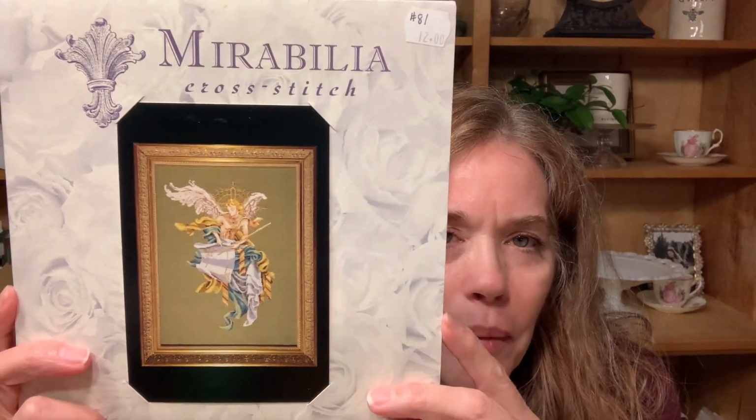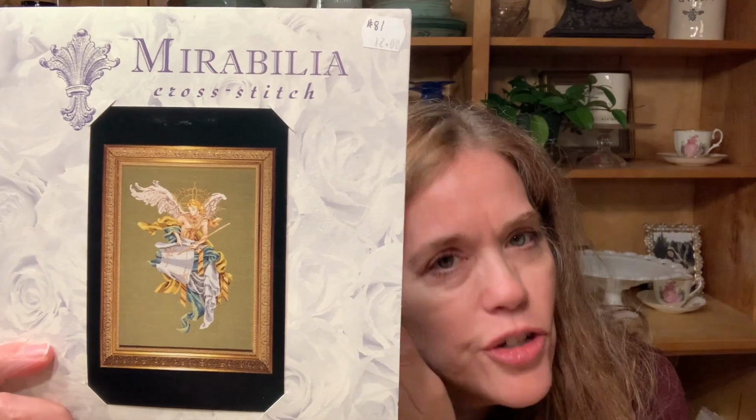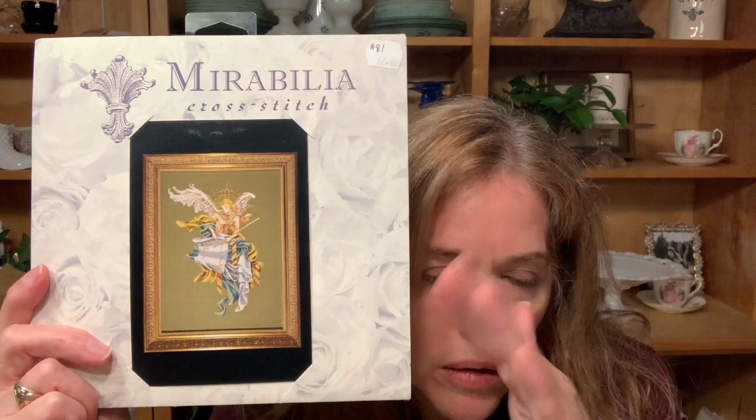Last but not least is Archangel. So when I saw him in my LNS, and when you walk into my LNS, it's small. When you walk in, she's got a lot of different baskets with different designers' charts in them. And up close to the front, when you walk in the door, are the Mirabilias and the Noras, and then above those are the Told Upon a Garden, is that it? And the, oh goodness, now I forgot. But anyways, they are all in that section.